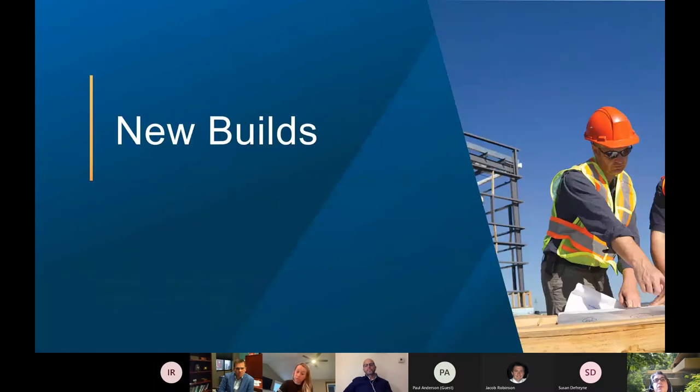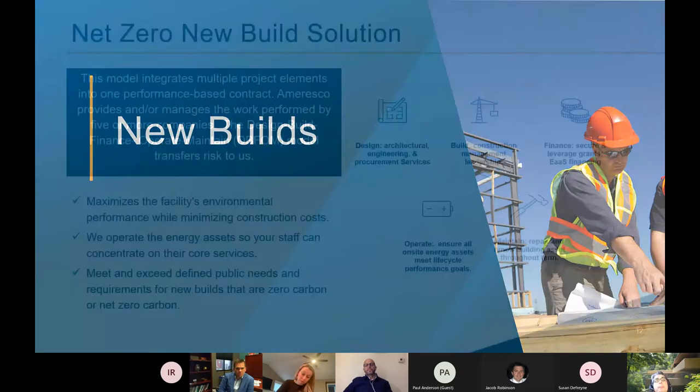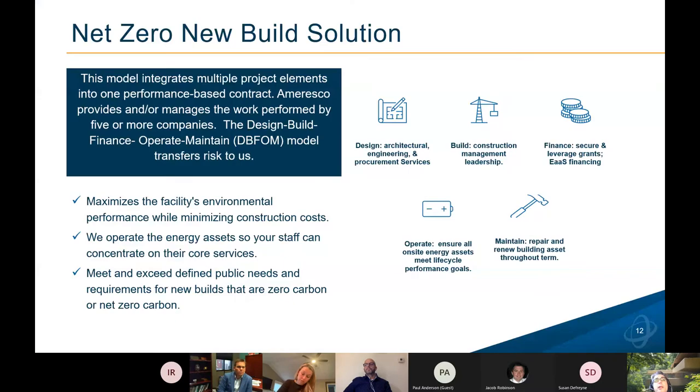So turning to new builds, Ameresco has made our bread and butter in retrofits, but we see more and more demand for new builds. And we have a net zero new build solution that we're looking to get off the ground here in Ontario. And as part of that solution, it's essentially the level of involvement that any client would want us to do. So we can do a design, build, finance, operate, maintain model.